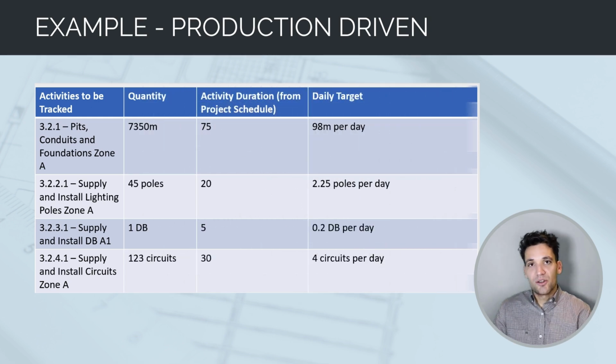Okay, the next thing we need to do is come up with our daily targets. How much work do we have to do per shift, per day, or you could do this weekly or monthly depending on the project. For example, pits, conduits, and foundations in Zone A, we've got a design quantity of 7,350 meters with 75 shifts, we can come up with a daily target of 98 meters per day. We can do this for all the activities in our schedule. We come up with a planned daily target.